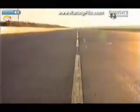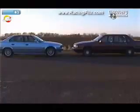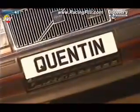Welcome back. We're planning a graphic demonstration of the horrors of a high-speed collision. We want to crash this Volvo into this BMW. The cars will hit with a closing speed of 120 miles an hour. So, how are we going to do that then?